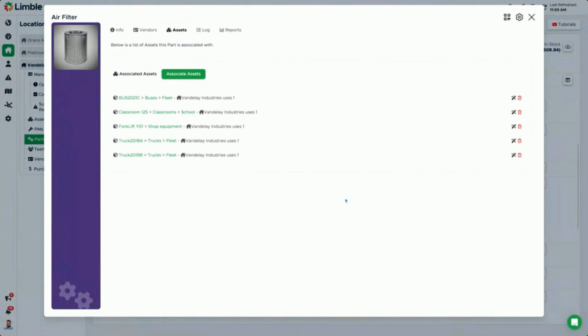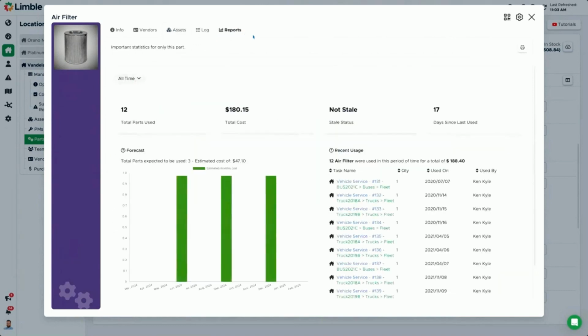Just how that happens is as I'm closing out my work orders, if I'm adding parts, it's automatically going to recognize that this work order with this asset had this certain part used. It's going to automatically associate those with those. So again, you can do it automatically or manually associate that. And then finally, we'll come back to this after I go through the work order process, but the log and the reporting, we'll close up with those. So I'll come back to those tabs here.